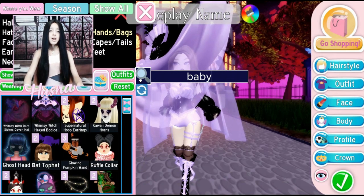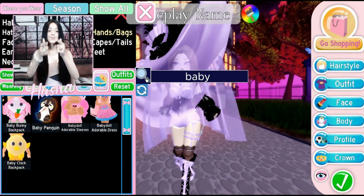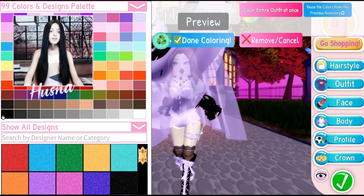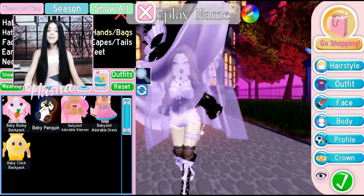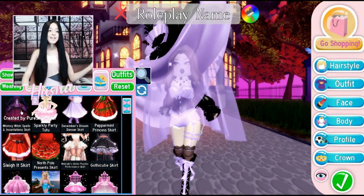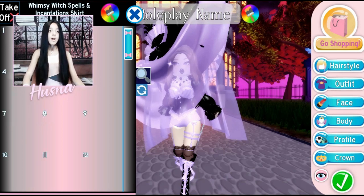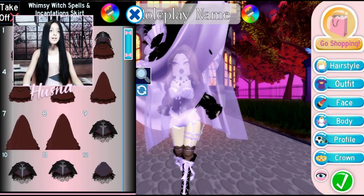Everybody's watching her, but she looking at you, you, you, you. Business girlies, here we go. I made the sleeves DIY. Time to wear the whimsy witch spells and enchantation skirt. Let's go ahead. Oh, somebody messaged me. I'll wait for you later.